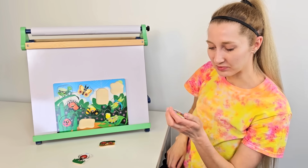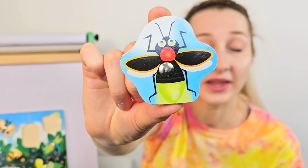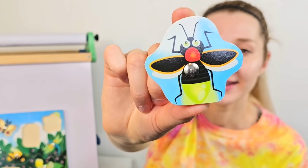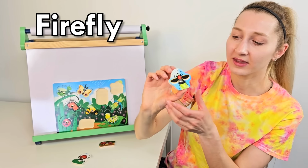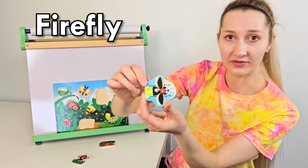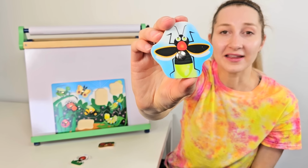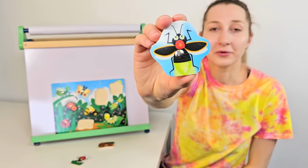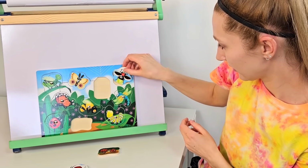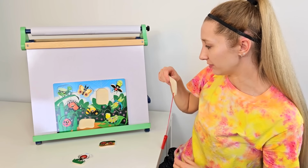What could this be? Ooh, this is a tricky one too. It's another bug that we might find at night. It's a firefly. And the thing that tells us that this is a firefly is that the back of the firefly looks like a light. And so you might see a firefly flying in the night. What a cool thing that would be to see. So we're gonna put our firefly in our puzzle. Oh, maybe this way. Couple more to find.